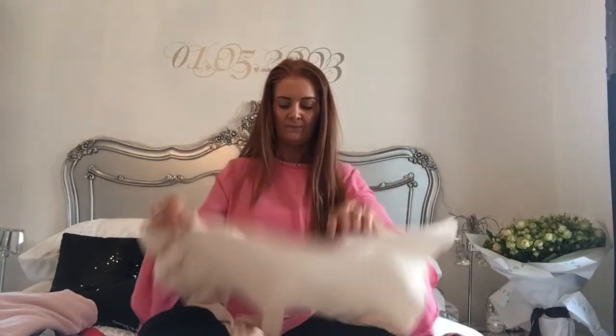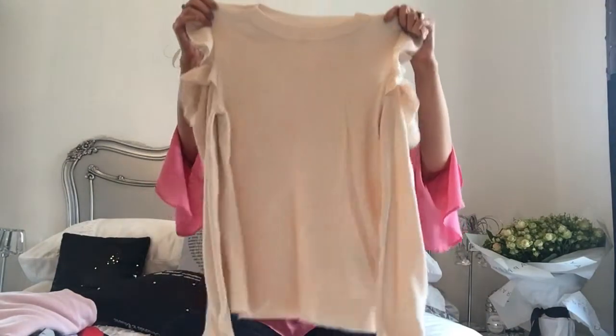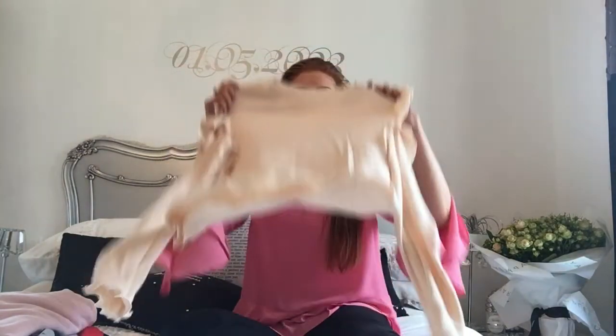Finally, I'm in love with this jumper completely. This is the top. It's ever so cute. It is a lovely cold shoulder. The colour is great. I wore it with a really old Zara leather skirt, which is a bit too short for me, but it's got a waistband, so if I just hike it down a little bit, it sits at a nice angle.